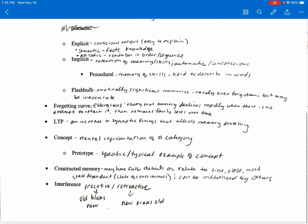A concept is a mental representation of a category. Now, that is also one of those okay, I don't know what that means. A mental representation of a category. So let's think of a category of an animal. Let's think of another category, maybe a bird, or a car, or another category such as a book, or whatever it might be.